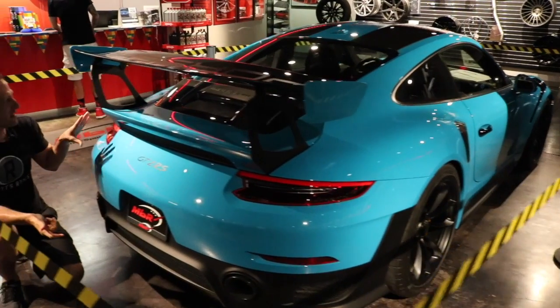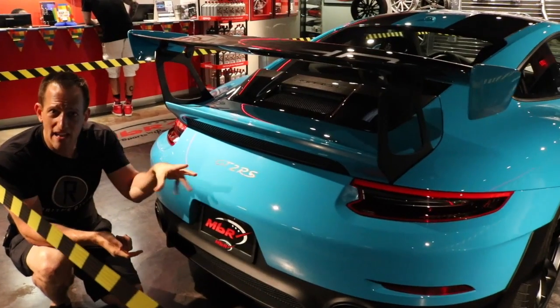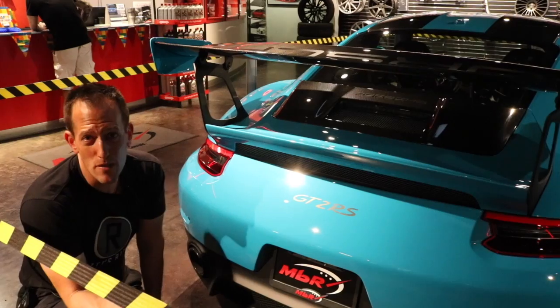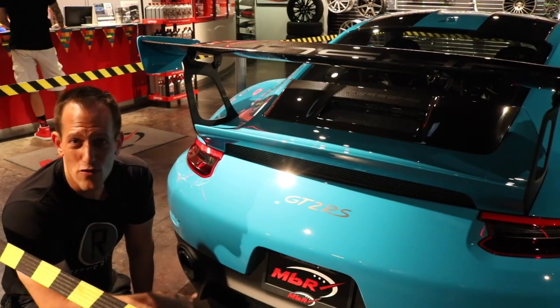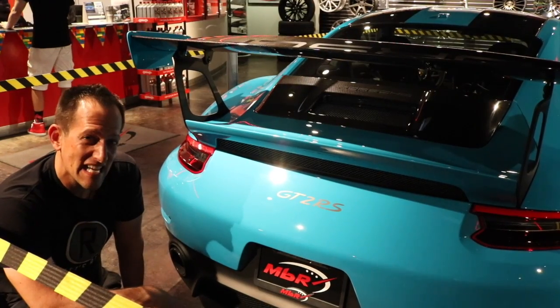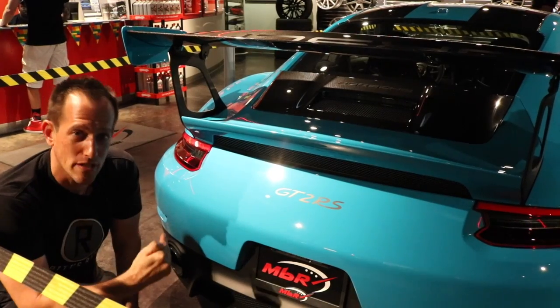But I really, really like the way the back is here. Obviously, you got to have some venting for that engine heat and whatnot, but this is what is at the pinnacle of performance right now for Porsche. If you look at Porsche's 918, this thing is faster than a 918 around the Nürburgring, believe it or not, and it's a 911, and this is the ultimate 911.